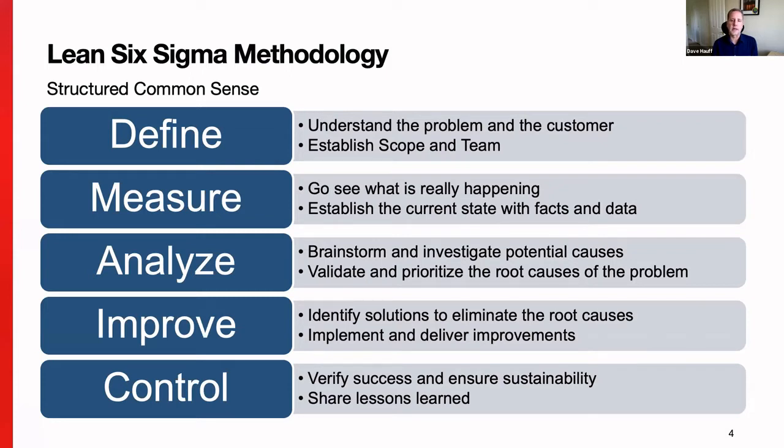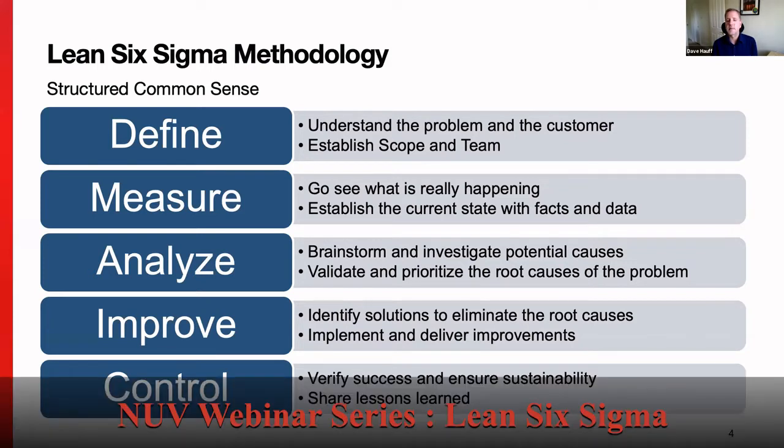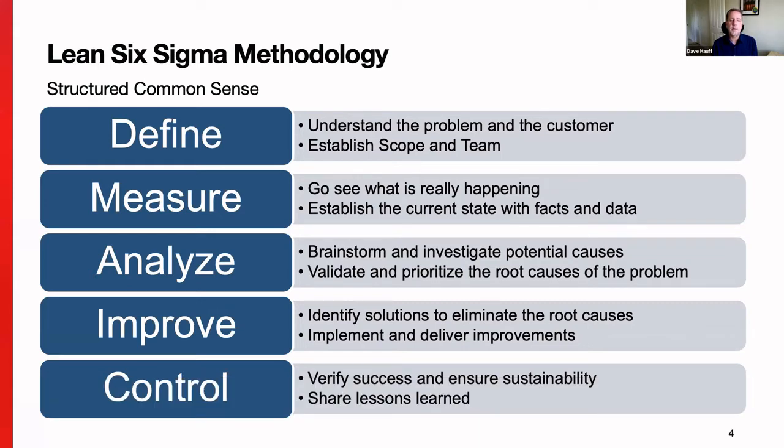in the process here, and establish that current state with facts and with data. So from a process perspective and from a data perspective, what's really happening here? And then in the analyze phase, let's use some of the data that we got in the measure phase to help us understand the reasons why the problem is happening, so we can get to those validated and prioritized root causes, so that then when we get to the improve phase, we're putting solutions in against the root causes and not just against the symptoms we see when we first discover the problem. So we'll spend a little bit of time talking about one of the tools that's helpful for that as well.